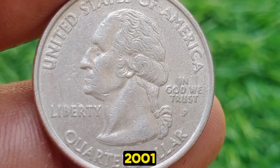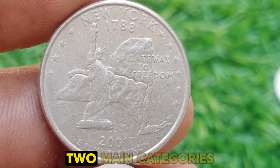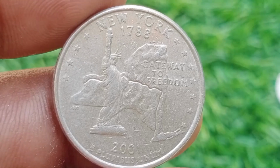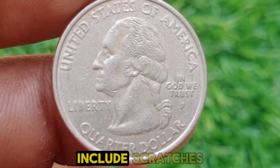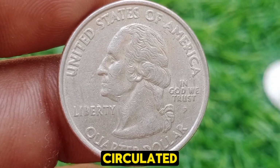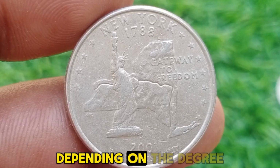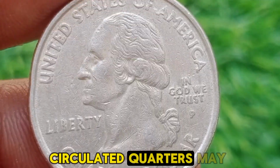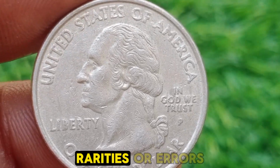Circulated versus uncirculated condition. The value of the 2001 New York quarter can vary significantly depending on its condition. Coins are typically classified into two main categories, circulated and uncirculated. 1. Circulated condition. A circulated quarter shows signs of wear from being used in transactions. Common characteristics include scratches, discoloration, and smoothing of the design features. The value of a circulated 2001 New York quarter is generally nominal, typically ranging from 25 to 50 cents, depending on the degree of wear. As part of a coin collection or for a numismatic enthusiast, even circulated quarters may hold some sentimental value but usually do not exceed their face value unless they exhibit specific rarities or errors.